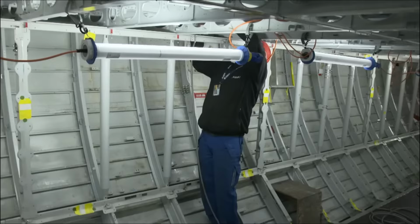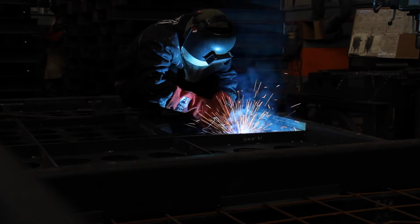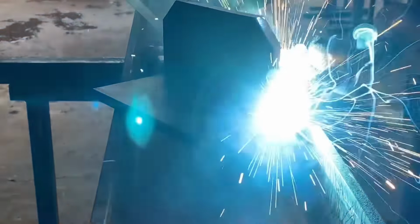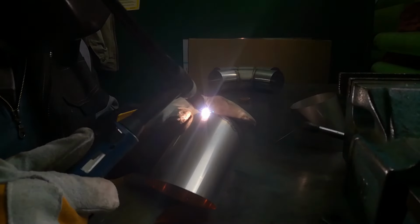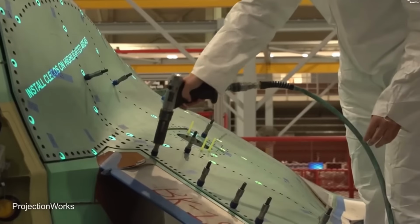Comparing the two methods, riveting relies on drilled holes and mechanical fasteners. Welding melts the contact area into a seamless block. Welding is faster and produces tighter seals than riveting. So why do fighter jets use rivets instead of welding?